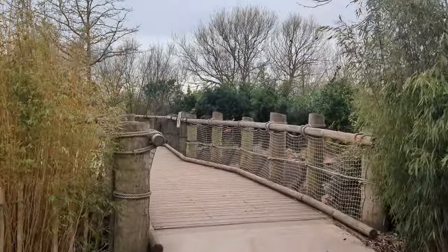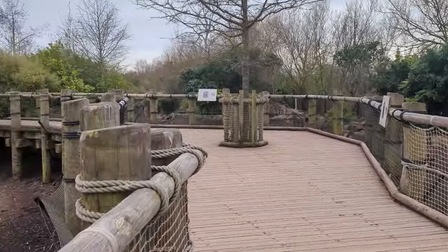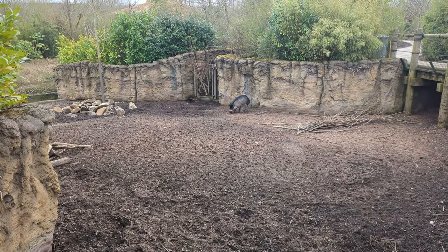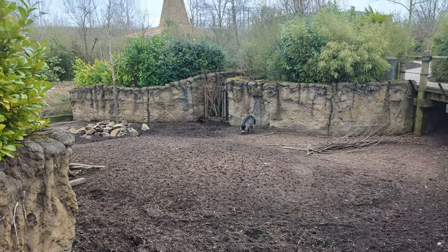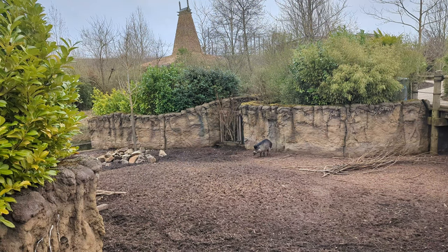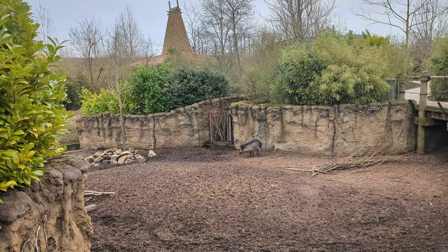Heading through the water pig enclosure. We did see one. Not in the best spot, sorry. That one's not too bad, though, down there. There you go. Gotta be careful. I don't want to drop my phone in the enclosure. It almost sounded like that pig heard me say I dropped my phone in the enclosure and looked at it and was like, ooh, phone.